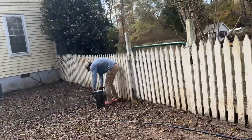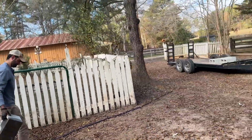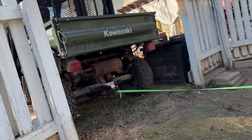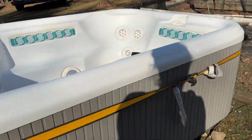And he's doing it, loaded up the trailer, and he's gonna be happy about it eventually, just not today. You're gonna drive the ATV. Yep. We got this gold mine of a hot tub.